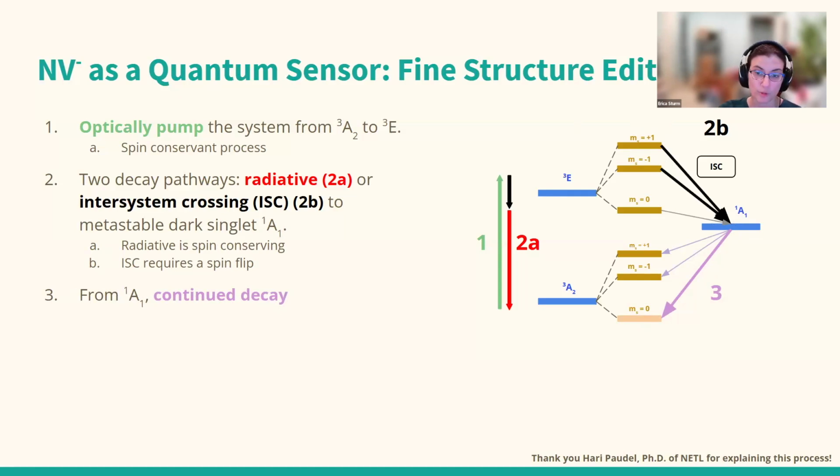And that's important because before we start the experiment, each one of these has an equal probability of being populated, assuming that you don't have an external magnetic field. But if that's what's going on, then you can't really use it as a sensor, because the whole point of a sensor is that you want to measure a change. You want to say, okay, if this is your baseline, how much did you change? But if you start in any one of these 3, you won't be able to measure that because you don't know what you're starting with. So we have to have a place to start from that we know without shadow of a doubt.